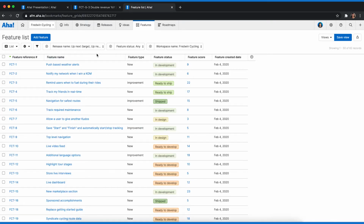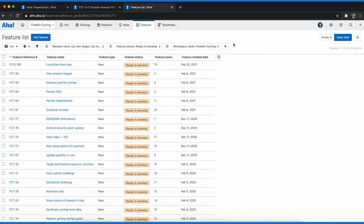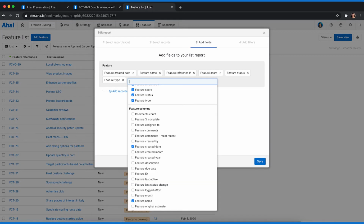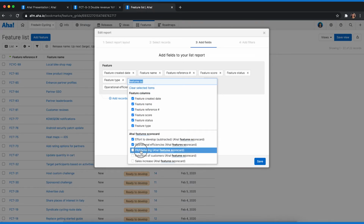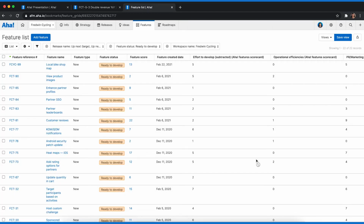Right now it's showing everything from our planning board, so we can filter for just the features that are ready to develop. This is going to show the total feature score by default, but I find it really helpful to add the individual scorecard metrics on here too. So let's go ahead and do that. We can add fields for our features scorecard here. Just throw those all on. Great, then save it. And now we can see all of those individual metrics here.